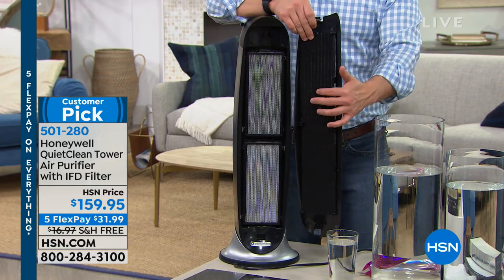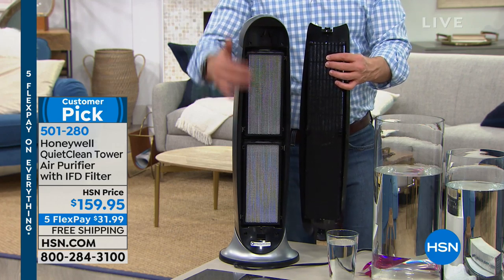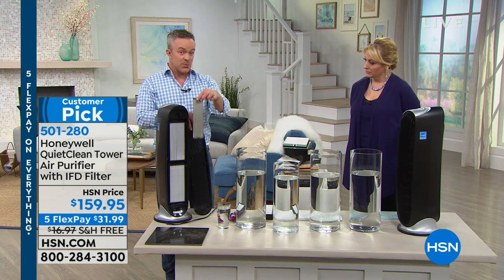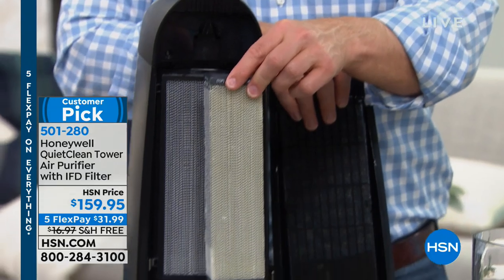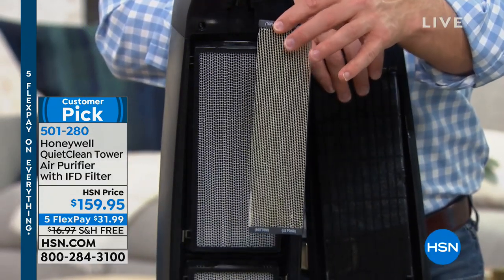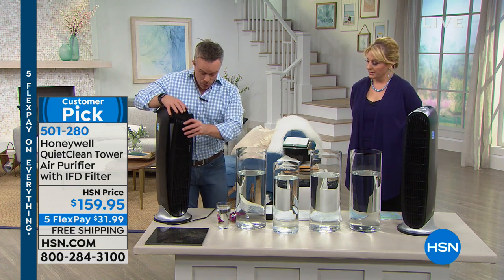So you see that pre-mesh filter that traps all the larger particles, then your patented IFD filter, which by the way, it's a permanent filter. And before, when we've done permanent filters, this was the size of your permanent filter. We have quadrupled that. So this filter on top is about twice as large, and then there's one on the bottom. So you have more surface area to trap and collect all that dust, dander, pollen, mold spores that really dries out your nose, tickles your eyes, makes you sneeze, makes you grab that glass of water in the morning.